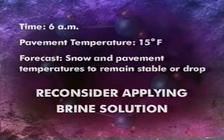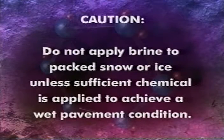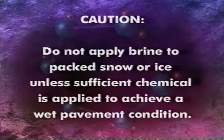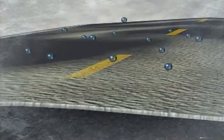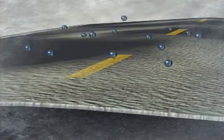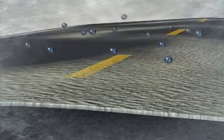applying a brine solution. One very important word of caution. Do not apply brine to packed snow or ice unless sufficient chemical is applied to achieve a wet pavement condition. Another caution when applying brine, especially calcium chloride brine. A dry residue can remain on the highway long after application. Under special conditions, especially if there is a great deal of moisture in the air, the calcium chloride remaining on the roadway will draw moisture to the road. And if the temperature drops, icy slick conditions can be created.